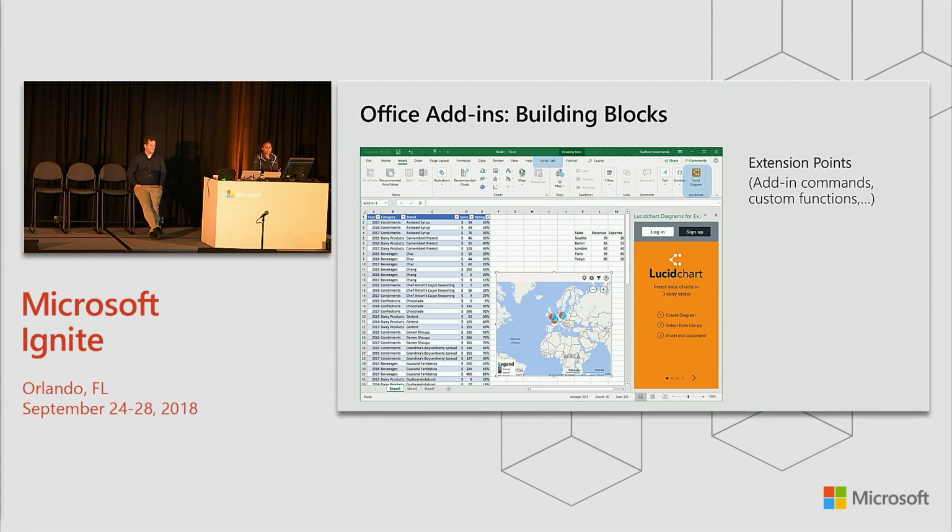So once you've decided where you're going to extend, you then have to define what type of container that is. What's it going to do when I press that button? Is it going to show me a task pane? Is it going to show that dialogue? It could even just execute some JavaScript.